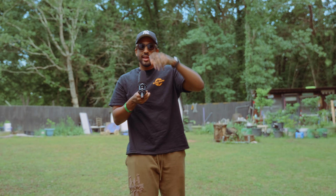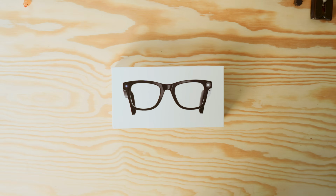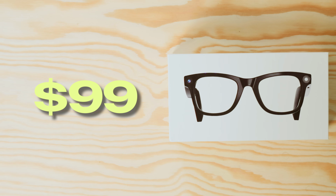I've been using these Ray-Ban Metas for over 2 years now. Despite some flaws, they remain one of my favorite tech devices in recent years. But could a budget pair of smart glasses costing just 1/3 of the price be as good or even a better alternative?